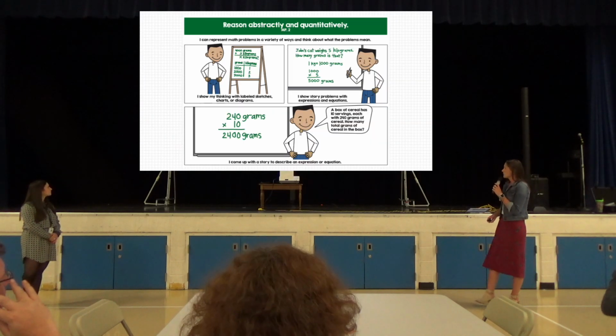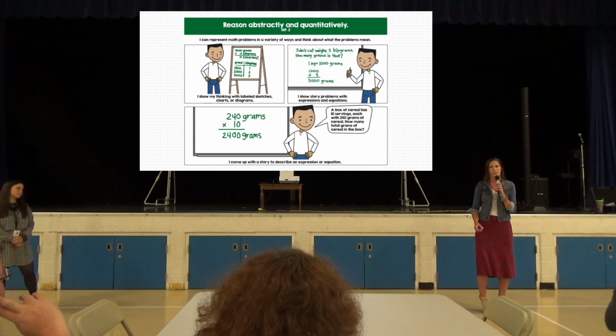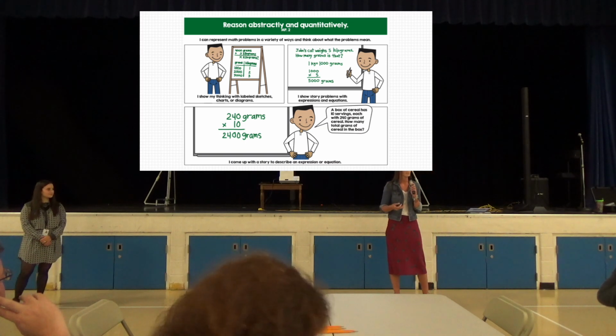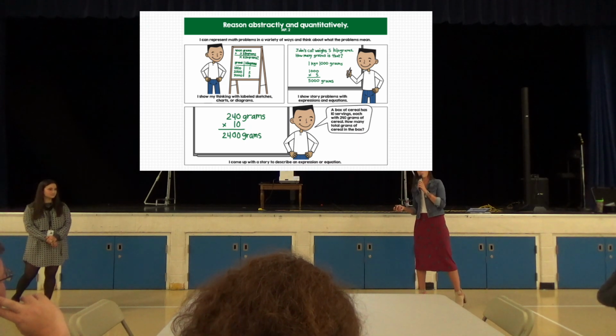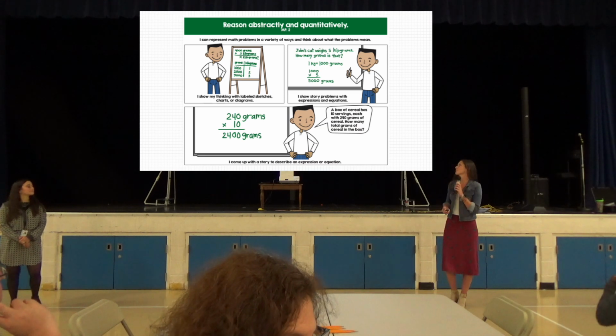Number 2 is to reason abstractly and quantitatively. This is your child's ability to think about numbers just as numbers, compute, and solve equations, but then it's also their ability to work in the context of a word problem and make sense of it, and really understand numbers as quantities, not just as numbers.